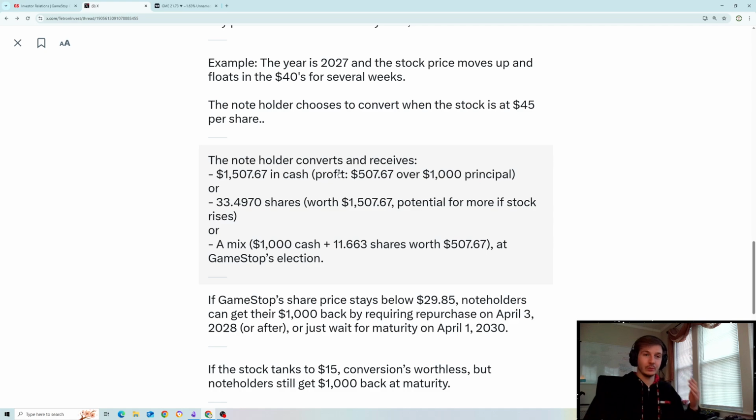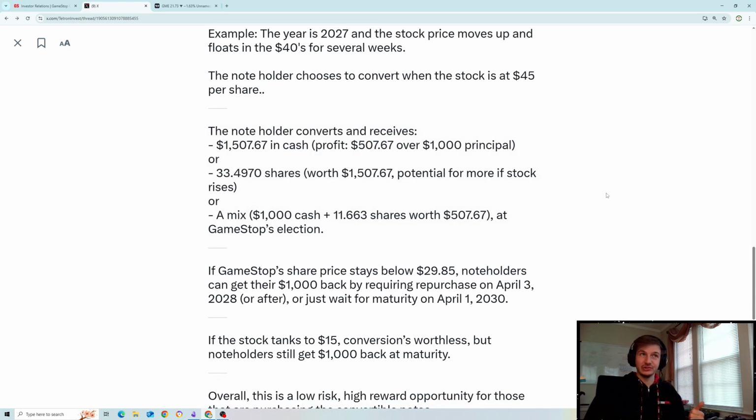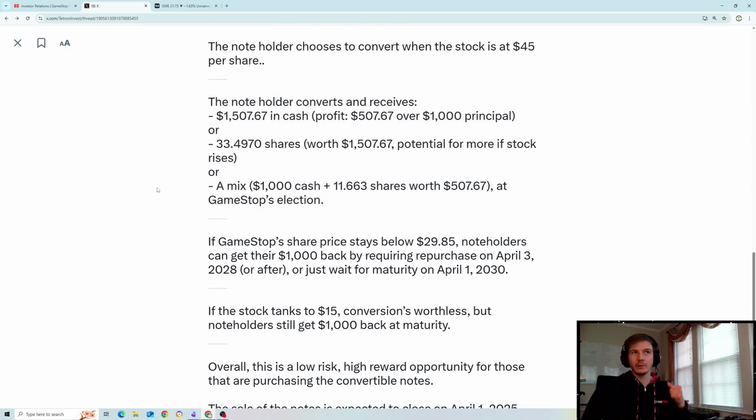The note holder will convert, and at that point, GameStop can choose: do they want to pay cash $1,507.67 for that $1,000 of principal, and the note holder would make over 50%, or do they want to give them shares? We rounded up before saying 33.5, but it's exactly 33.497. So that would be about $1,500 worth of stock. Or GameStop could say, all right, we're going to give you the $1,000 in cash back, and here's 11.6 shares. So it's really up to GameStop how they want to go about it.